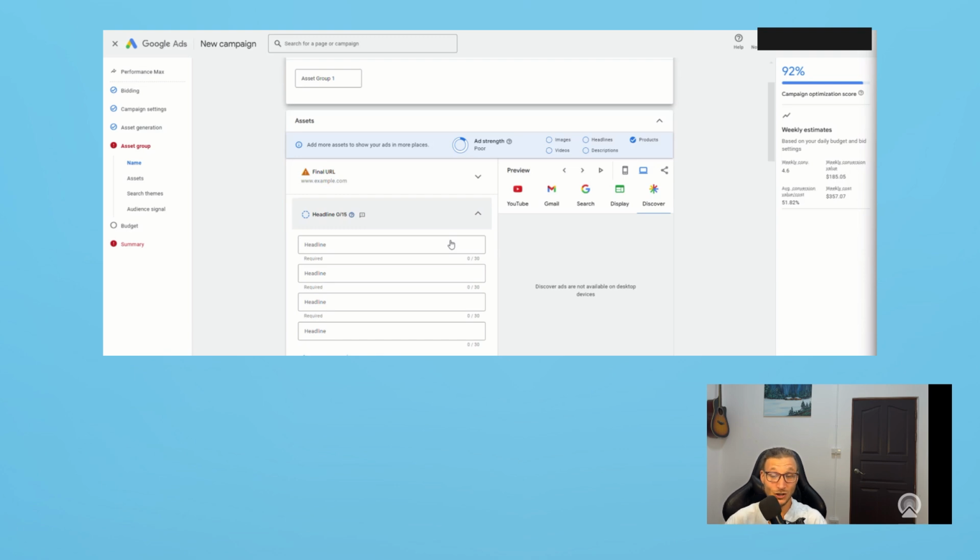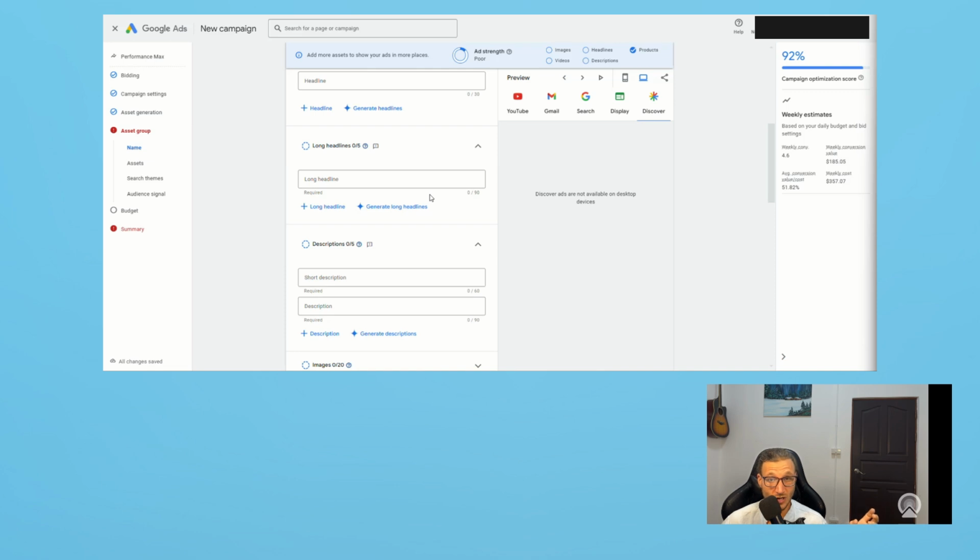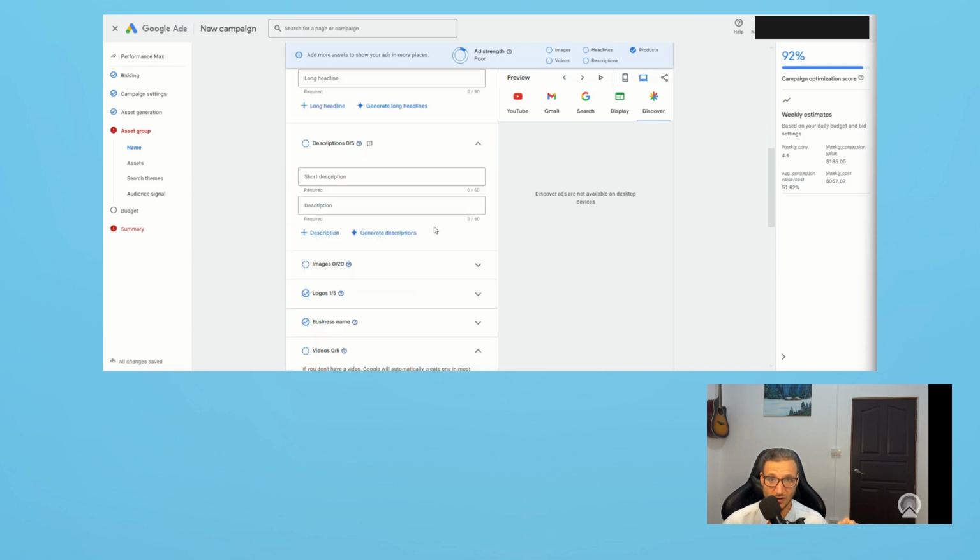Now, here's where the magic really happens. Your ad assets: select the products you want to advertise, unless you have very different sets of products with very different sets of margins. I like to generally run everything in one campaign to start out with to test. The first campaign you launch is usually a testing campaign. But yeah, you put all your products in here, and then you can put in headlines, descriptions, images, and videos. This is very similar to a search campaign where you put headlines in and descriptions and all this stuff.